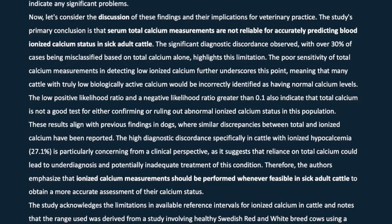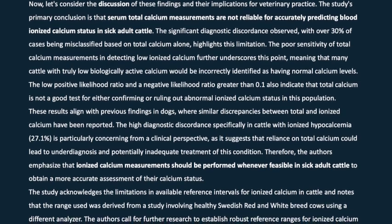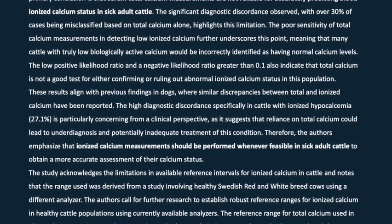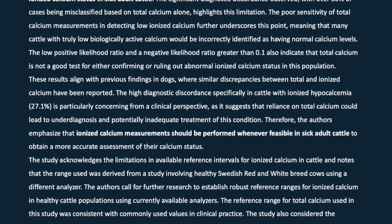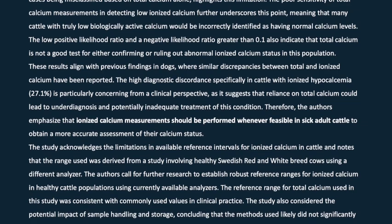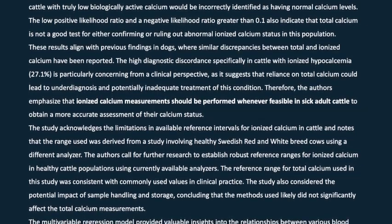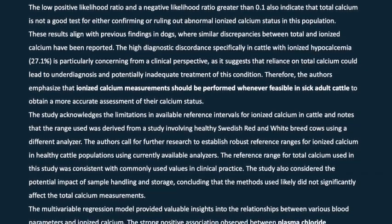The low positive likelihood ratio and a negative likelihood ratio greater than 0.1 also indicate that total calcium is not a good test for either confirming or ruling out abnormal ionized calcium status in this population. These results align with previous findings in dogs, where similar discrepancies between total and ionized calcium have been reported. The high diagnostic discordance specifically in cattle with ionized hypocalcemia, 27.1%, is particularly concerning from a clinical perspective, as it suggests that reliance on total calcium could lead to underdiagnosis and potentially inadequate treatment of this condition. Therefore, the authors emphasize that ionized calcium measurements should be performed whenever feasible in sick adult cattle to obtain a more accurate assessment of their calcium status.